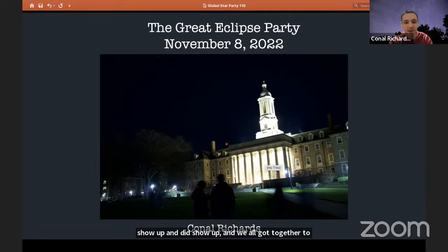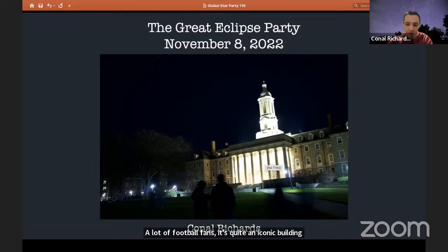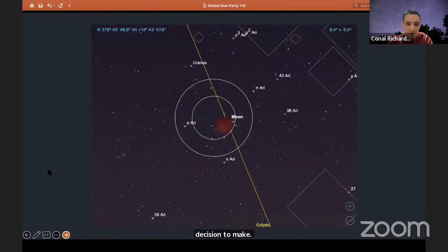You can see in the title slide there, we're standing on the lawn of Old Main. It's a building any Penn Stater would recognize, anybody from PA, a lot of football fans. It's quite an iconic building around here. And that ended up being the best place to go to photograph this eclipse, which was not an easy decision to make. I'll advance here.